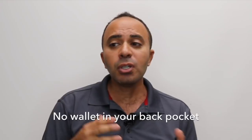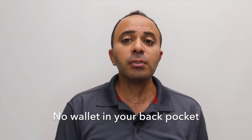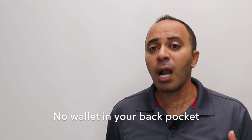So the fifth tip is do not put your wallet in the back pocket. That's especially for guys. If you put your wallet in the back pocket, it could compress the sciatic nerve and cause radiculopathy, or get your pelvis out of alignment, and you will be sitting crooked, and that will cause more degeneration on one side than the other because your weight is not evenly distributed.